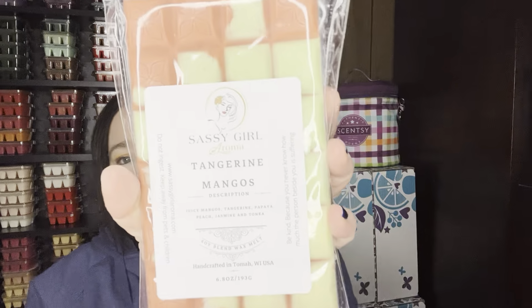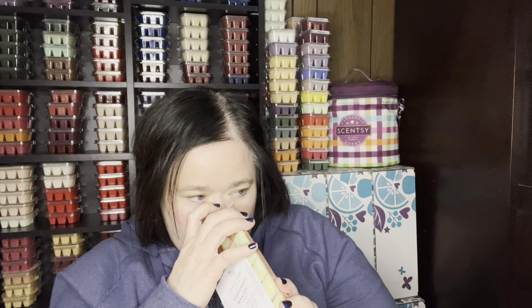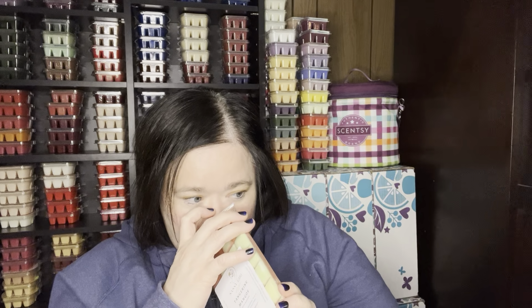And then I did pick up three of the tangerine mangoes. This one is phenomenal. It is a repurchase. It is juicy mangoes, tangerine, papaya, peach, jasmine, and tonka. It's almost like oodles of orange with Scentsy. It is gorgeous. So good.